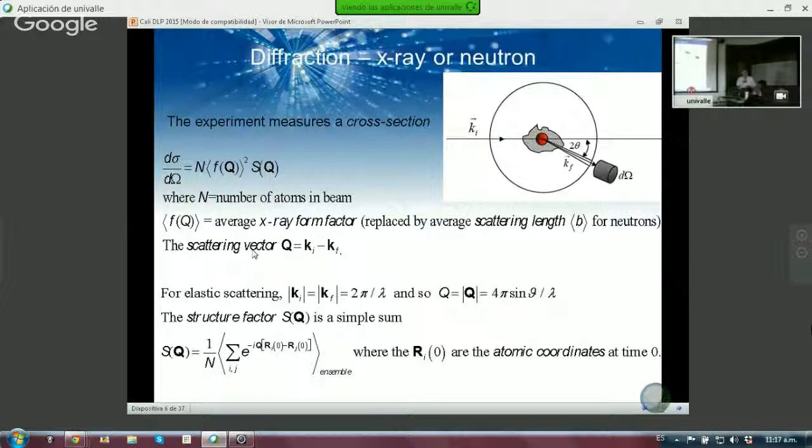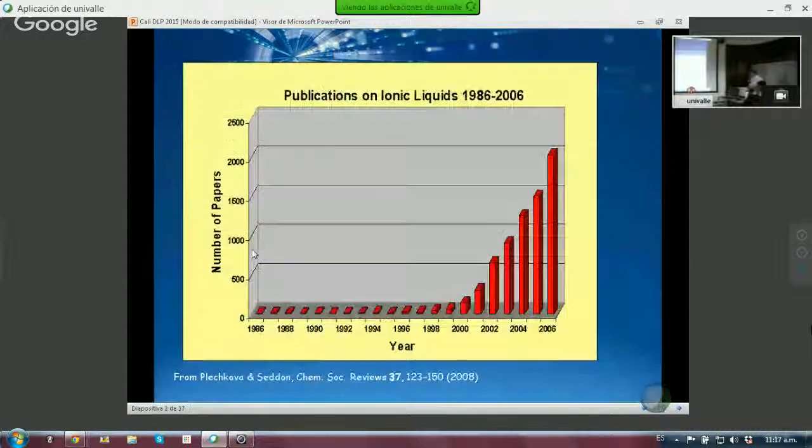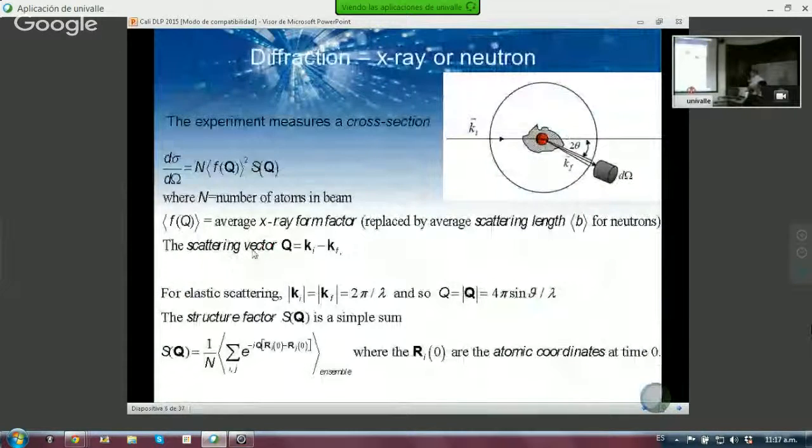So those of you who do X-ray measurements in the lab are probably used to plotting things as a function of theta or 2 theta. In these sort of experiments on liquids and glasses and other disordered systems, it's more common to talk about this scattering vector Q or its magnitude. So we measure the structure factor S of Q, and it has a very simple interpretation.